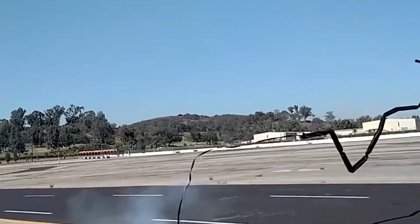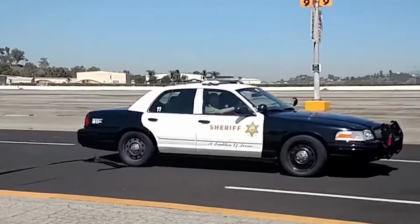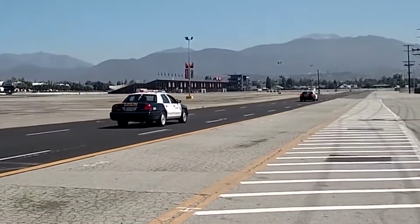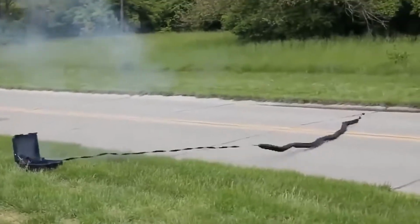But wait, there's more. Once the spikes are hit by the car, the strip will actually retract off the road to ensure that the police cars in pursuit don't get hit by them. That's a very clever trick and a perfect way to prevent collateral damage.